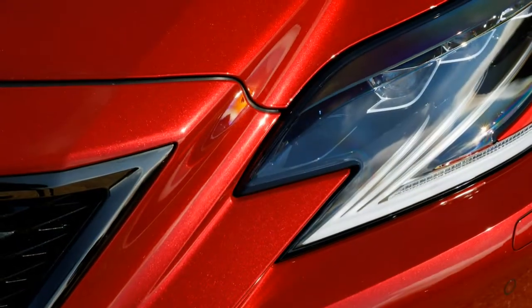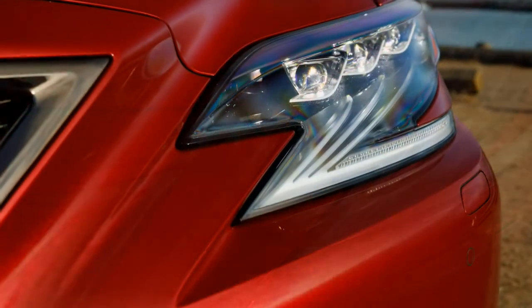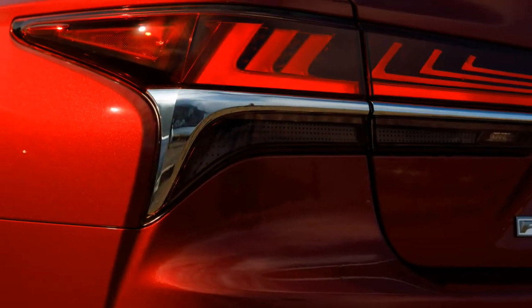and 18 city, 27 highway with all-wheel drive are on target. It would be nice if the turbo V6 had a discernible voice, though. The LS 500h does have an exhaust note, which is a lot like a Tacoma's.